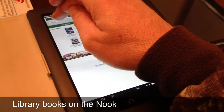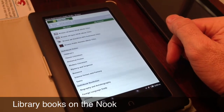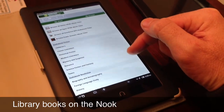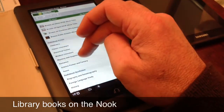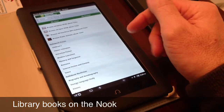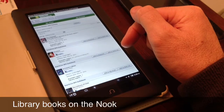As an example, I'm going to tap on Browse right here, and it's going to show me what all I can browse through. So for instance, if we wanted to go through some sci-fi and fantasy books, we tap on that and give it just a second.